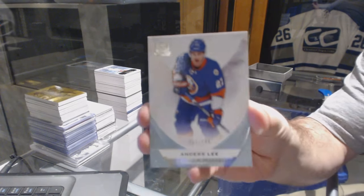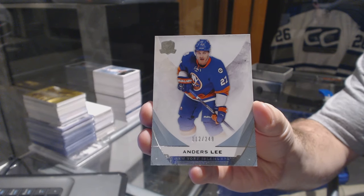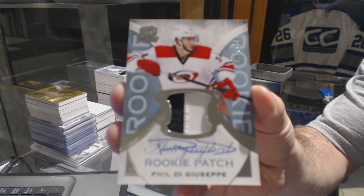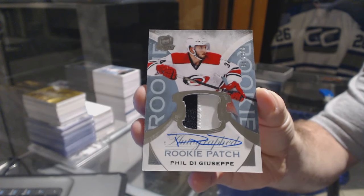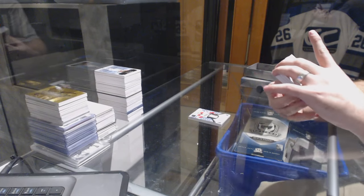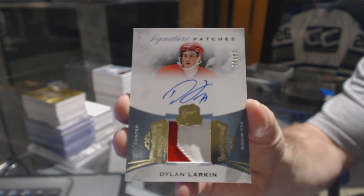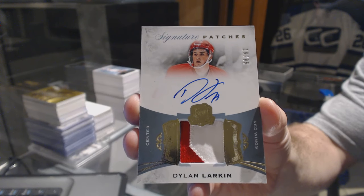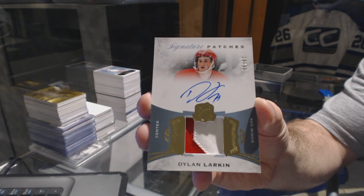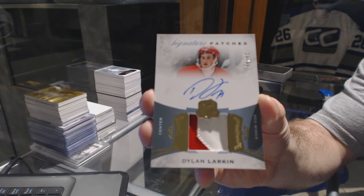For the Islanders, 249, Anders Lee. For the Carolina Hurricanes, a 249, Phil Di Giuseppe. Rookie patch auto, Phil Di Giuseppe. Number to 99, signature patches for the Red Wings, Dylan Larkin. Number to 99, signature patches, Dylan Larkin.